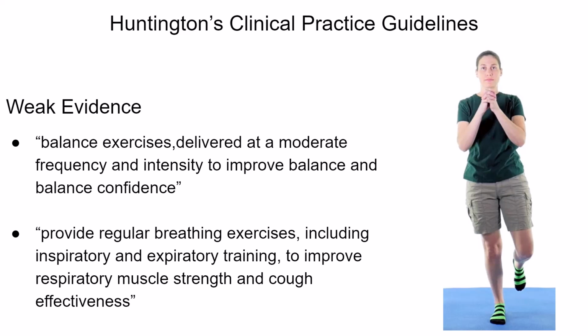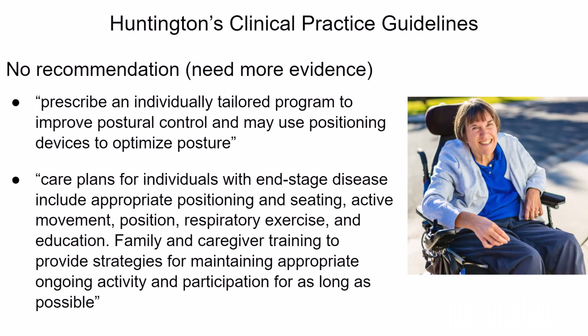And there's also weak evidence to provide breathing exercises, so inspiratory and expiratory training to improve the strength of the respiratory muscles as well as the patient's cough effectiveness. And hopefully you'll go over some of these kinds of exercises at cardiopulm this semester. And then finally, there's really no recommendation, and that's only because there isn't enough evidence to recommend a postural control program using any kind of positioning device that might help the person's posture.